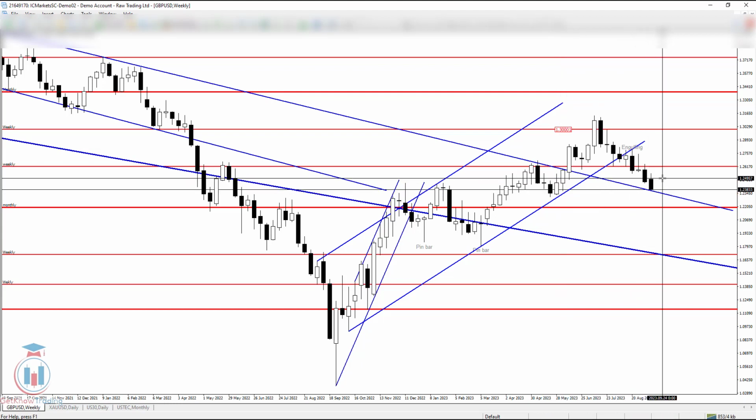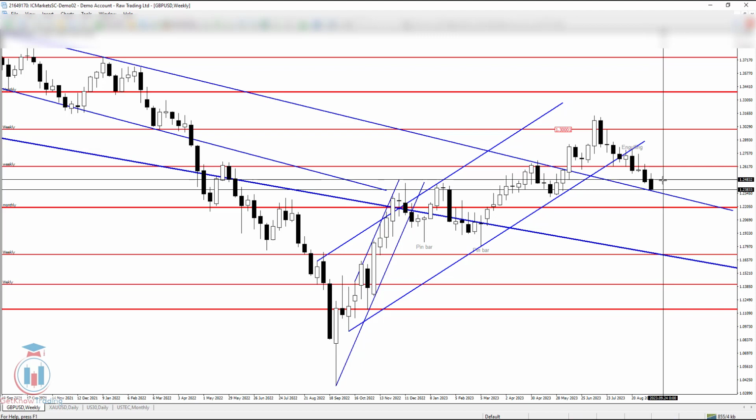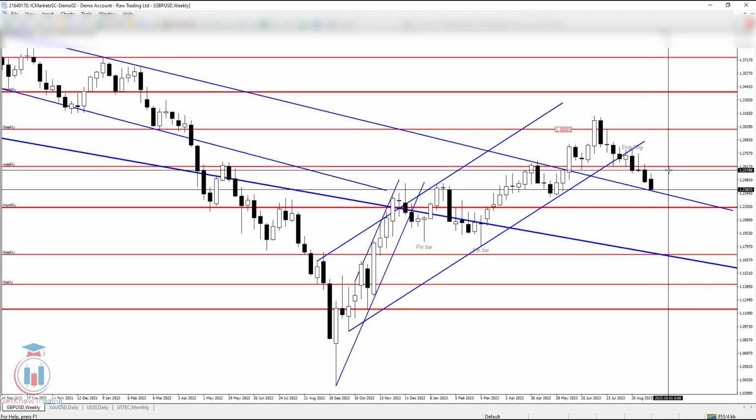On the upper side, if the price reverses back up, the very critical level for the weekly time frame is this one here. It is 1.245 and also 1.248. These are very critical levels for the buyers. If they manage to return the price above, then it will mean that the price will try to reach higher price levels again, reaching the 1.26 price level.